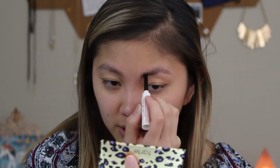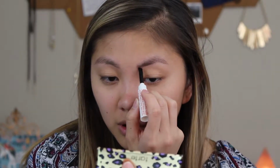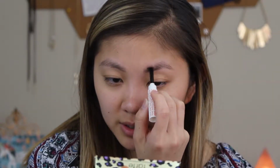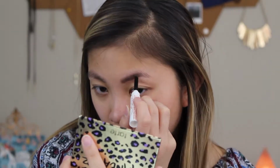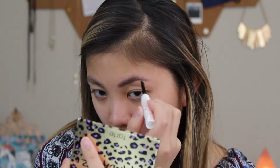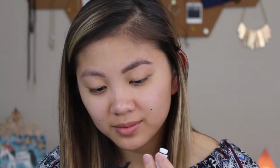I don't normally use creams or pomades, so I honestly am just not used to this. This little brush, I wish it was a little bit stiffer. But other than that, it's honestly not the worst. Honestly, that was so fast, and I expected it to look ridiculously unnatural, but I don't think that it does. This doesn't look bad at all. I wish the packaging was a little bit different. Like, I don't know if I would use this brush every time. It might be a little bit warm for me, but I don't hate this.